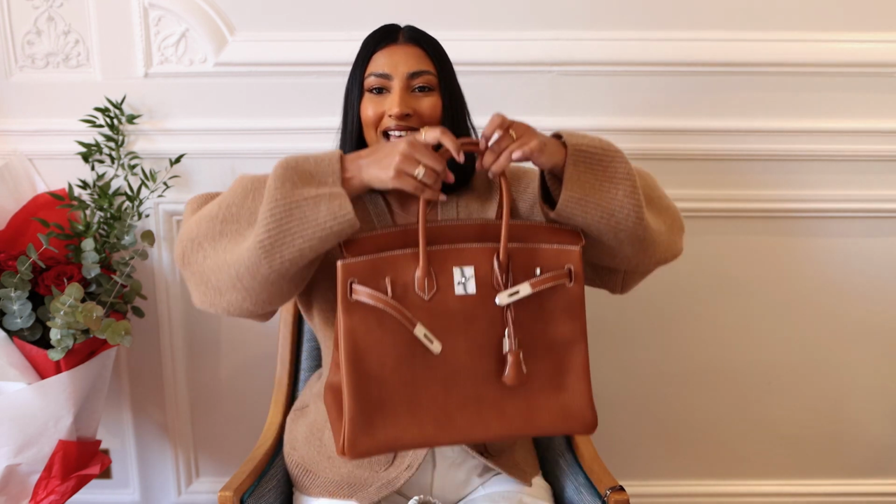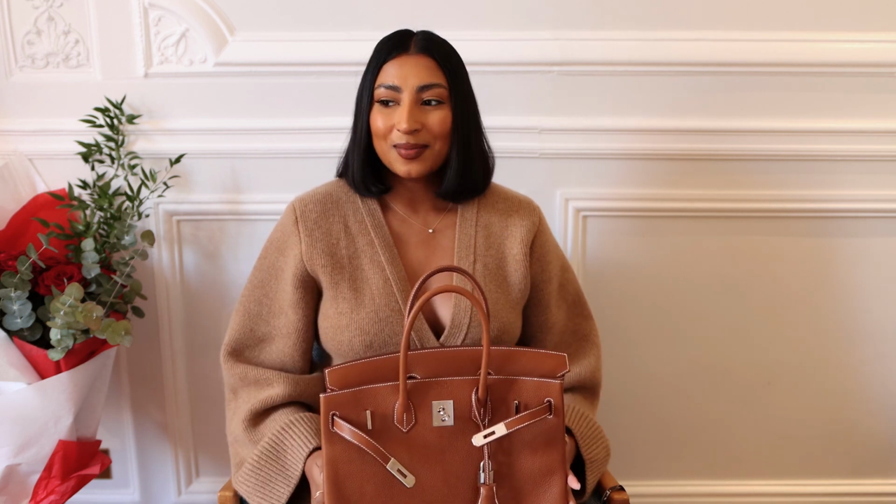Okay, so now let me tell you about the story. I'm going to have this on my lap, because all I'm going to do is talk about how amazing this bag is. So let's get into the story. This is the bag. Okay, so we booked our Paris trip because we wanted to come and create some content, and we were also celebrating our anniversary here.